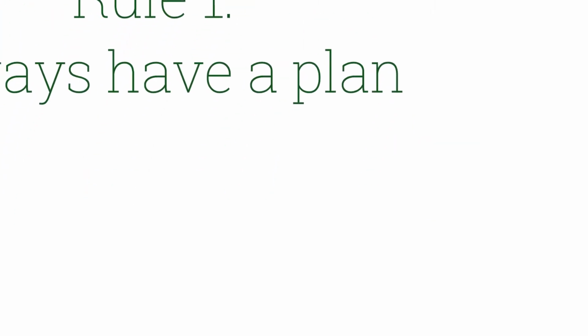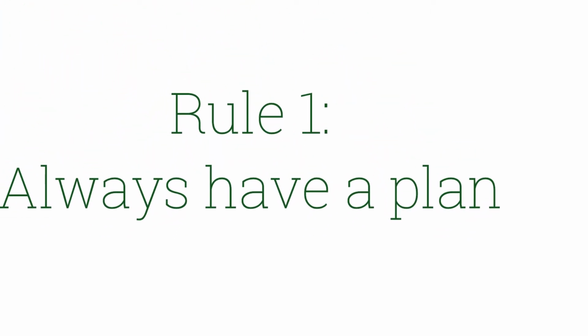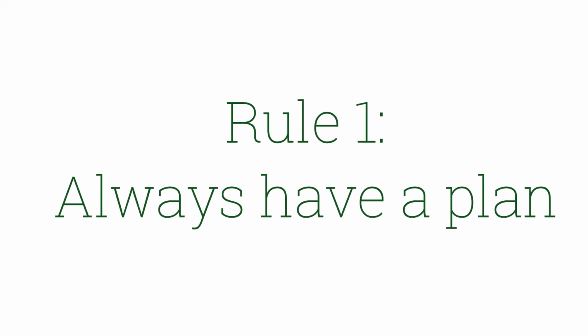Rule number 1. Always have a plan. Now, what do I mean by this? I mean always keep track of key dates for tests, exams, and project submission deadlines. You can enter these dates into a physical or digital calendar, which you should always check at least once a day. If you choose to use a physical calendar, I recommend that you get a management diary. If you choose to use a digital calendar, I recommend Google Calendar. Personally, I use Google Calendar.